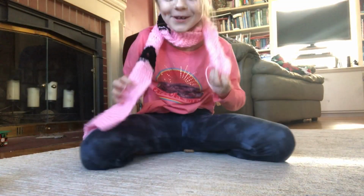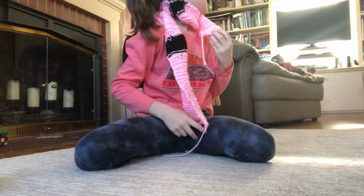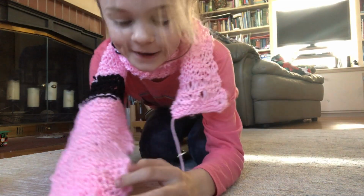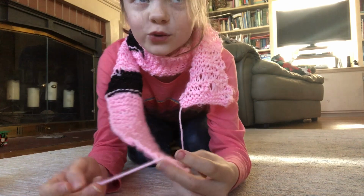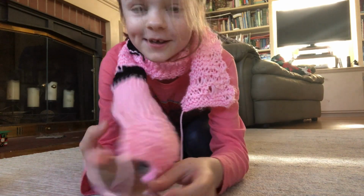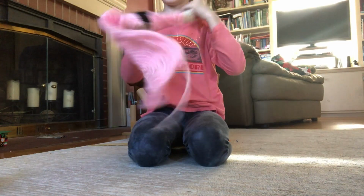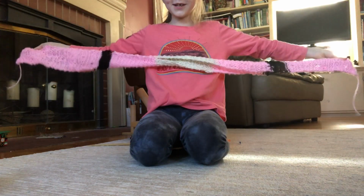So I finished my scarf. It is now 12:25, and I finished it at like 12:16 maybe. So yeah, it's super long. Ta-da! Merry December!